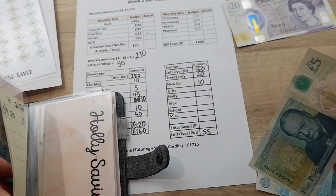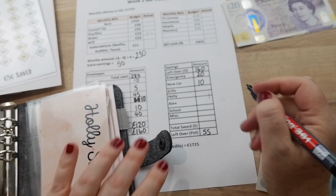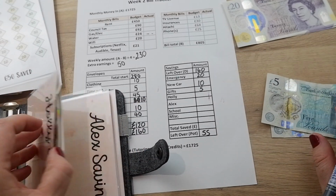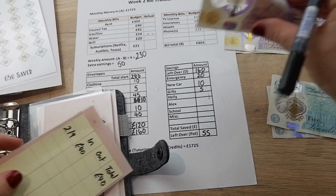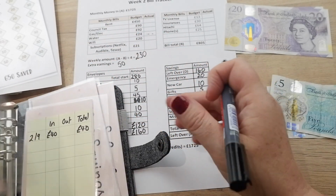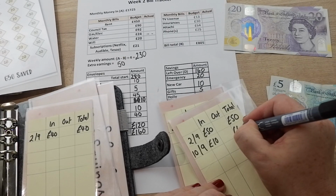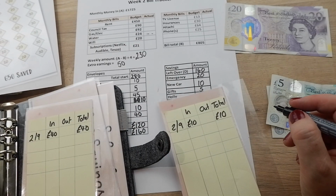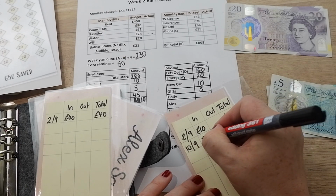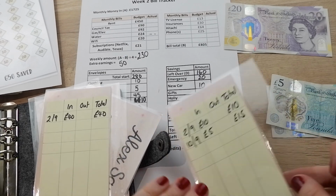Gifts can have 5. Nothing too exciting coming up. I know it is Mum's birthday in a couple of weeks, but as I mentioned on the last video, I've already paid for that. Yay! Let's give Holly 20. I forgot to do my total on my gifts as well. Oh, I'm not here. What am I doing? Half asleep. 60. 15.